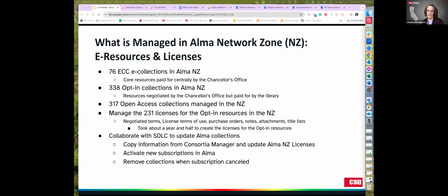So this is what I'm currently managing. I manage the 76 electronic core collections. Those are obviously in the Alma network zone. Then there are over 300 opt-in collections, as well as over 300 open access collections that I'm managing in the NZ. And like I said, because this is new for us in Alma, I'm managing the 200 negotiated licenses, mainly for the opt-ins in the network zone. And to be able to work at all, I do have to work closely with our sister department, SDLC, in the Chancellor's Office so that I'm able to get the renewal information and update the collections and licenses in Alma.